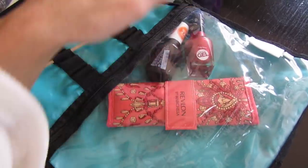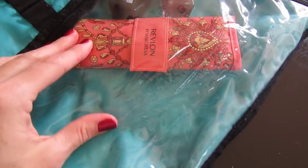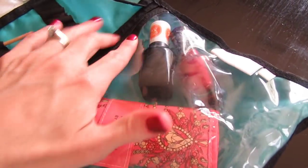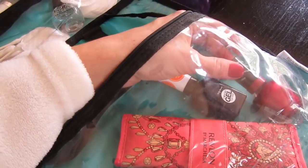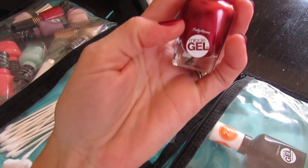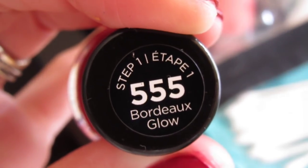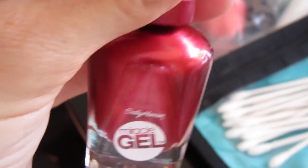I had my nail polish remover in here, and it leaked and made this terrible place on my vinyl, but oh well. This is the color that I used on my nails, if any of you guys are curious about that. I told you that this is my favorite kind of polish. It's the Sally Hansen Miracle Gel, and this is called Bordeaux Glow 555. So that is what I am using. Love this polish, guys. So anyway, that is what I used to paint my nails.